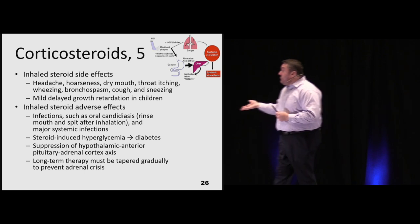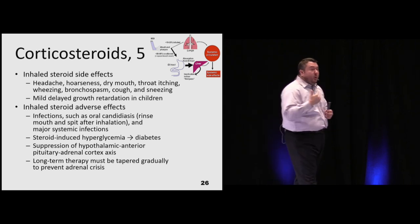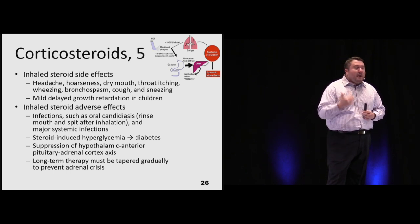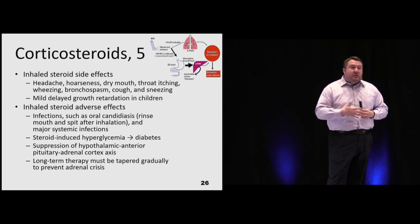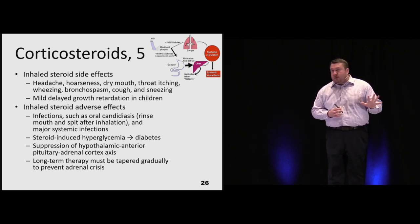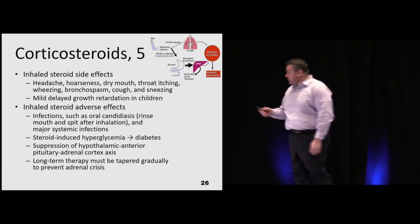With prolonged use, they might develop some of those steroid-induced problems like hyperglycemia. Definitely if we're doing systemic corticosteroids, that's a big concern. And after about 7 to 10 days of systemic corticosteroids, we have to worry about suppression of the HPA axis. That's the patient who's now been on steroids for 2 weeks. That patient really needs to taper down, versus one on a 5-day course, which is not a big concern. Usually it takes 7 to 10 days to start having that suppression of the adrenal glands.